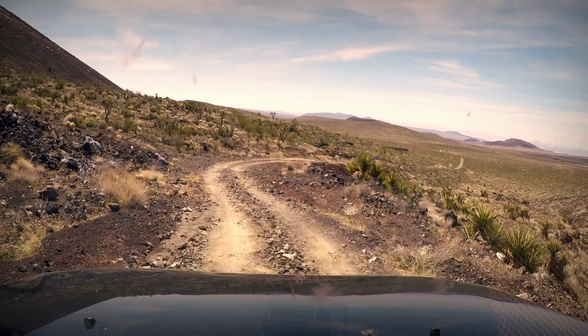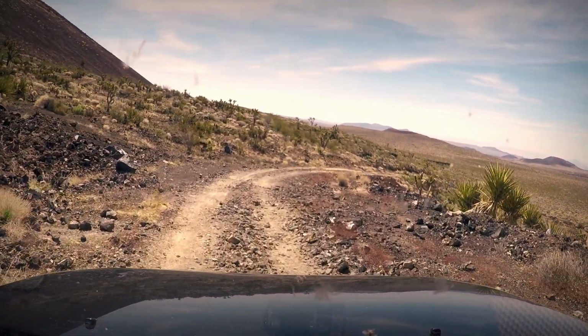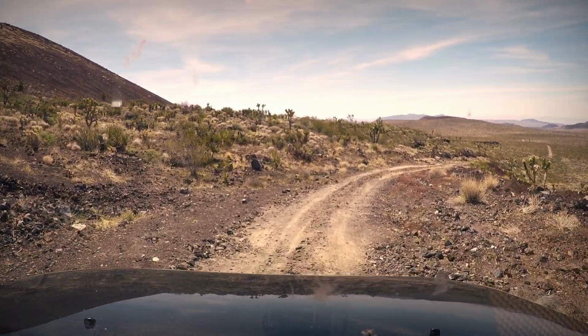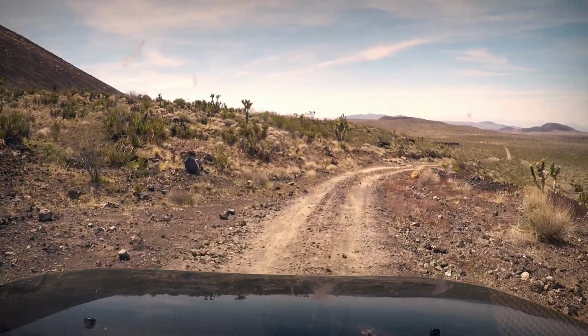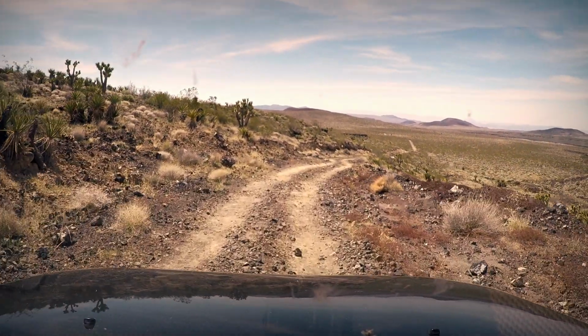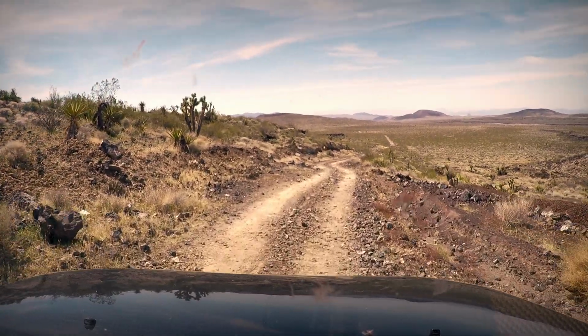Just ahead on the left side of the road, you can see that we're very close to one of the cinder cones. It's a very large, volcanic mountain-like structure just there on the left. You also may notice quite a few Joshua trees scattered throughout the area along the roadside.